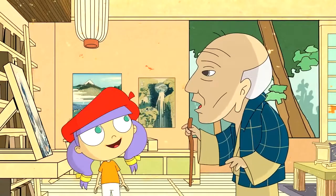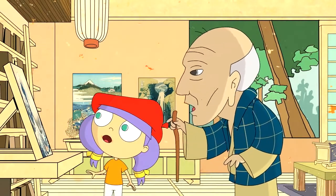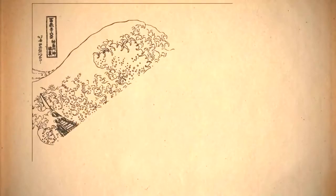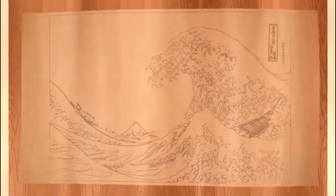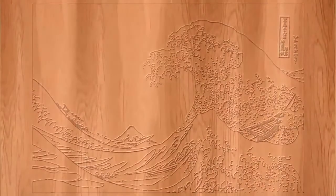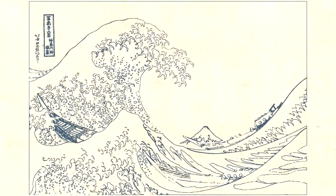But it is not a painting. It is a print. It is a series of images layered one on top of another. The first image is just the outline. It is printed from a wooden block that had first the drawing pasted to it. Then all the lines carved around to make a stamp over the picture.